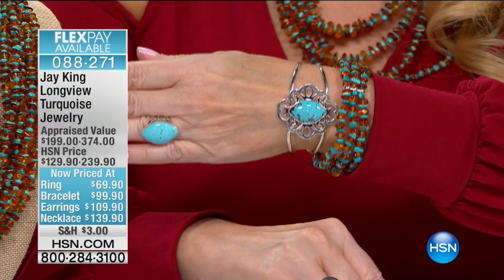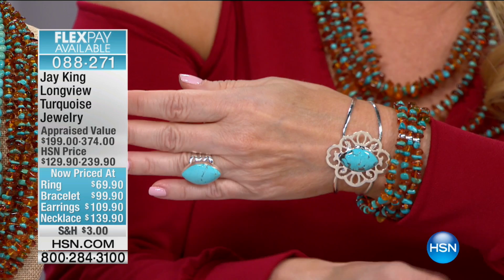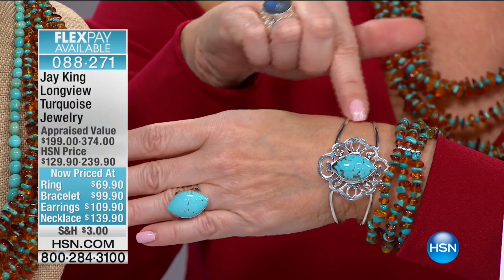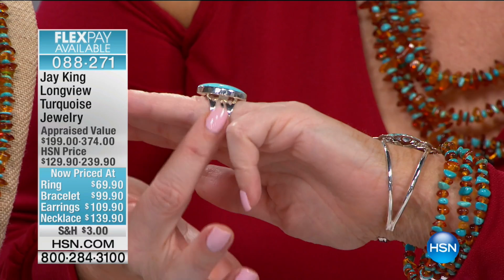Okay, couple things that we've got to show you. Everybody's asking about this bracelet. Now, I'm gonna start with the bracelet. Oh, wow, there's 170 of these bracelets. This bracelet was originally priced, because all of Jay's sterling silver cuff style bracelets start at $170 going up to $249, and this was a $169 bracelet. This bracelet is $99. It's on FlexPay for $19.98.